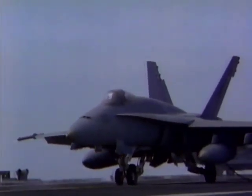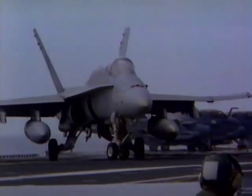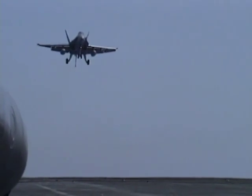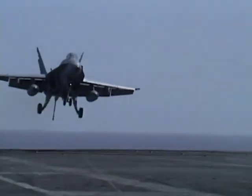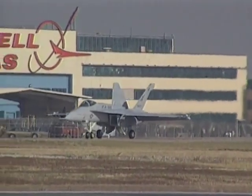At a pre-designated point, several miles from the landing threshold, the Hornet pilot couples his radar to the radar on board the carrier. The radar transmits a signal to guide the aircraft onto the carrier's pitching deck.